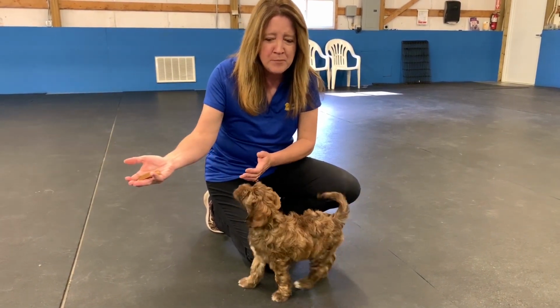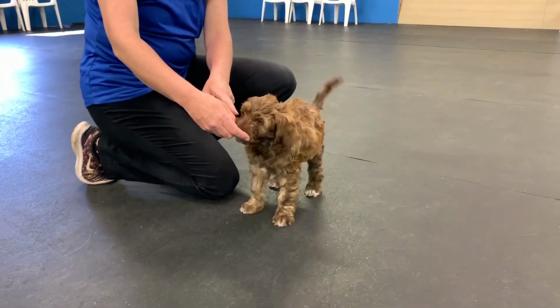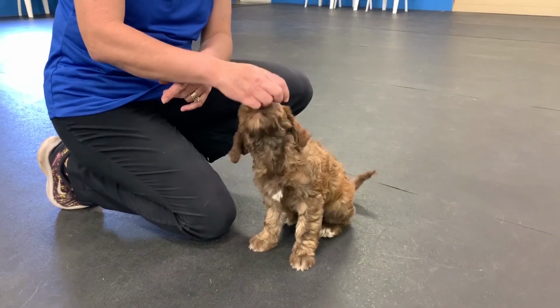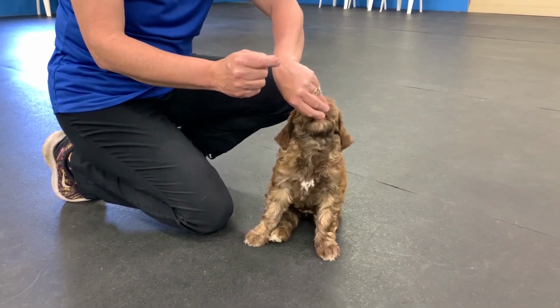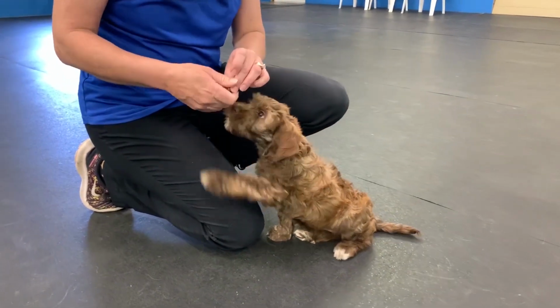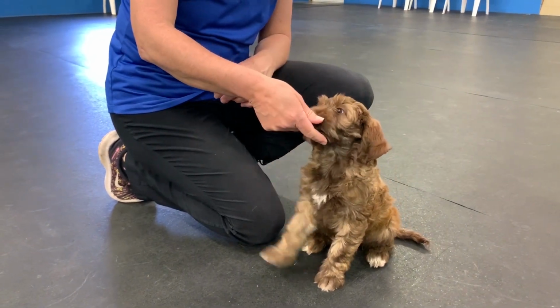So I'm holding a big pile of food in my hand so that she stays focused. I'm going to move my hand slowly from right in front of her nose to up and over the back of her head. Good girl. When her fanny hits the floor, I sound happy. Food goes into her mouth. Good job. Or she misses it. Good girl. Good.